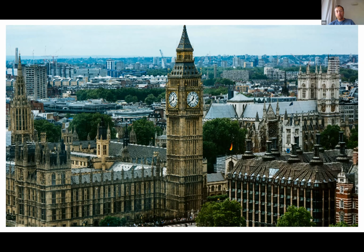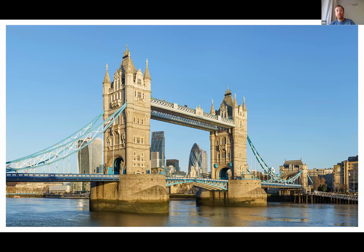And our final question of the round, question 5, where is this? Name of this famous bridge.